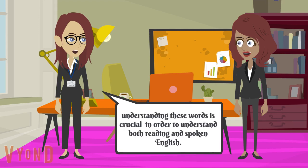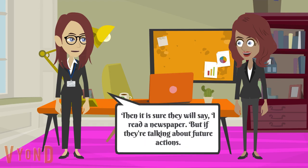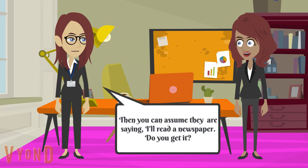Understanding these words is crucial in order to understand both reading and spoken English. And you will know what they're talking about from the context. If you're talking about routines, then it is sure they will say, "I read a newspaper." But if they're talking about future actions, then you can assume they are saying, "I'll read a newspaper." Do you get it?